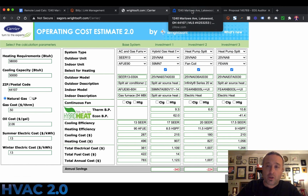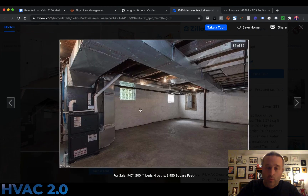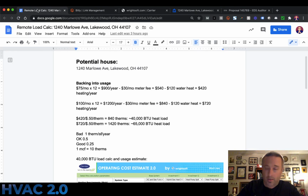So this helps you get an idea of what it's going to cost to heat and cool this house, and you get a decent load calc on it. Hopefully this is helpful to show you how to back into a load calculation. Whenever you're doing one, this doesn't take all that long to figure out, so it's not a bad step to do. If you're a little nervous about a load, put it in here, see what it comes up with. So hopefully that's helpful.